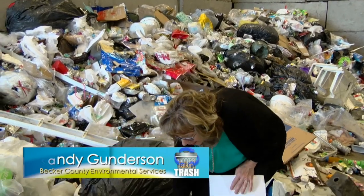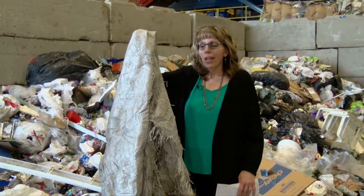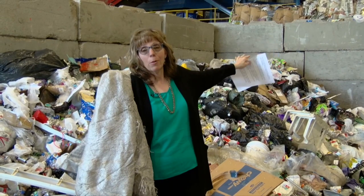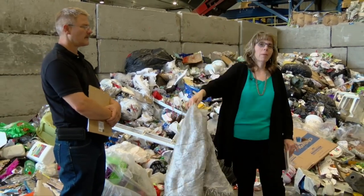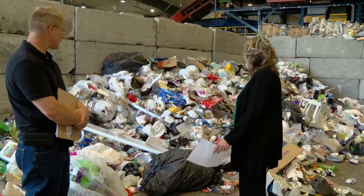So one of the things are tarps. If you're going to get rid of one, please don't put it in the recycling bin, because when it travels up our line and in our machinery, imagine what that does. It gets caught in everything. So if you have that, please don't put it in the recycling bin. Throw it in the garbage. All right, thank you. Steve, what else?